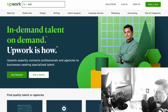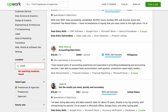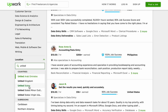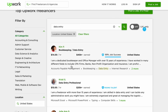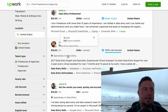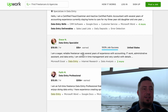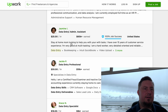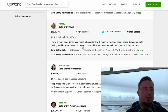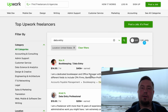So for example, if we head over to a website like Upwork, and type in something like data entry, and go down to location, if we put in something like United States, where people typically charge a premium, we can see that people are asking for $14 an hour, $15 an hour, $16, $20, $25, $30 an hour. So for example, you could list yourself here at say $20 an hour, $16 an hour, it's up to you. And then someone will hire you to do a job.